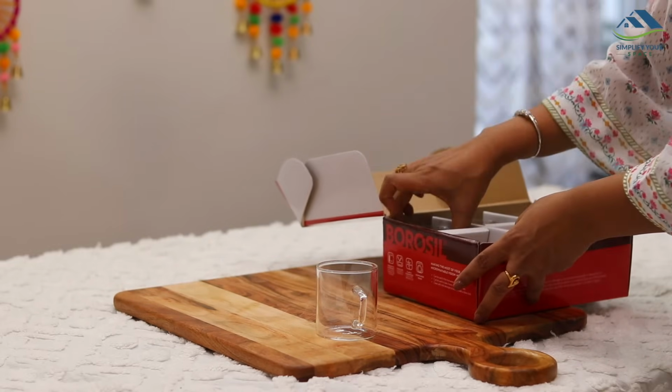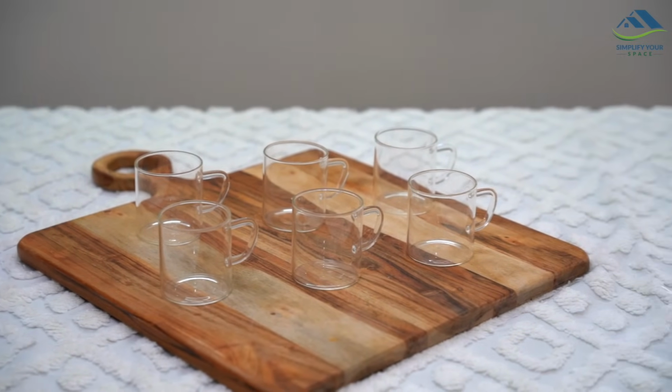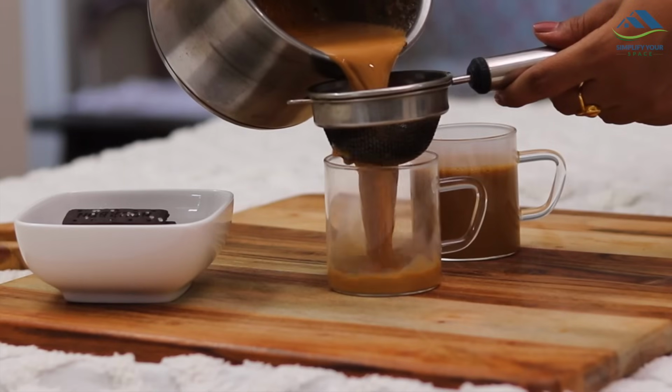In the same range you get this beautiful plain and clear classic glass teacup set of 6. These are made in perfect size and enhance the tea time experience.